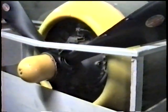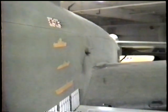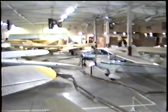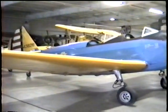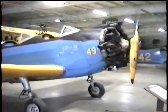We'll take a walk up and see what this B-25 looks like. Looking back along the fuselage here. Inside. Here we'll give you a little overview of the hangar. Yeah, this is the PT-23. It's just actually a PT-19 with a radial engine. Yeah. And then we have the PT-19 down.